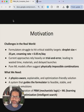All right. So why do we want to talk about this, and why do we want to do this? What's the motivation? Formulation is part science, part guesswork today, but trial and error is no longer acceptable. We need a system that respects physical limits and helps us guide towards viable formulations. In the real world, formulators struggle to hit critical stability targets, like droplet size or the creaming rate.